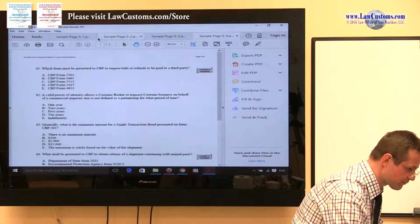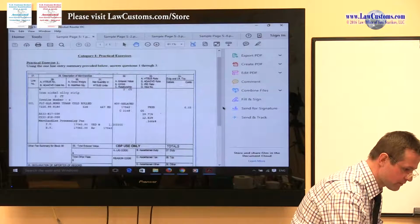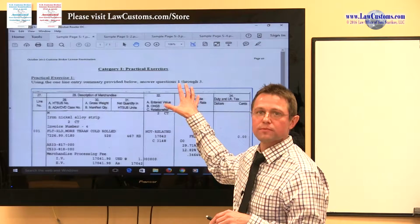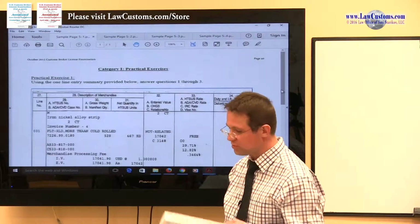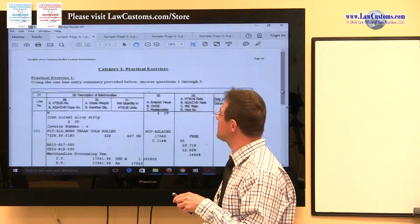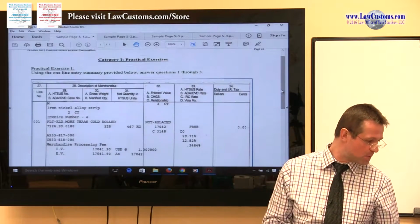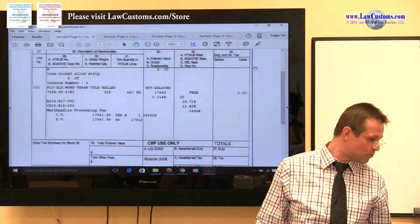All right, so okay, this came up. This is a screenshot from the book. I think since it's October 12th, it would be this book, the quite recent exam. It's a practical exercise portion where examiners give you a screenshot of CBP form 7501, and they ask you questions based on the information in that form.